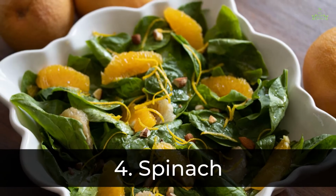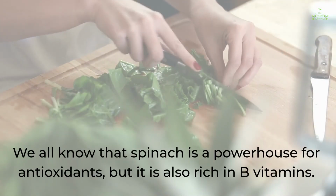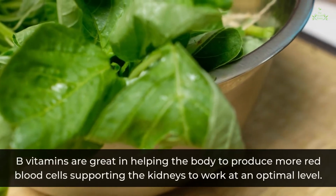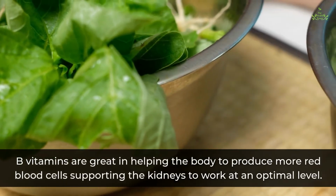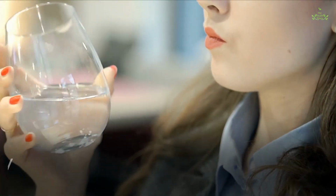Number 4. Spinach. We all know that spinach is a powerhouse for antioxidants, but it's also rich in B vitamins. B vitamins are great in helping the body to produce more red blood cells, supporting the kidneys to work at an optimal level.